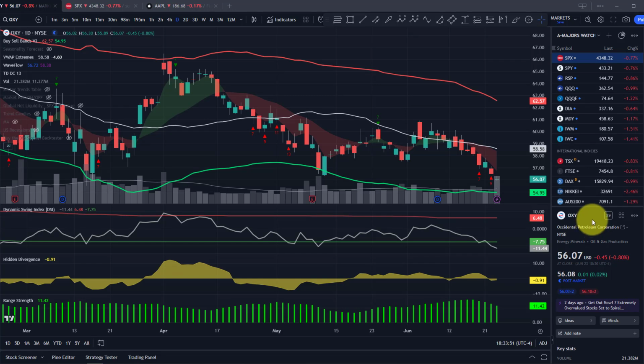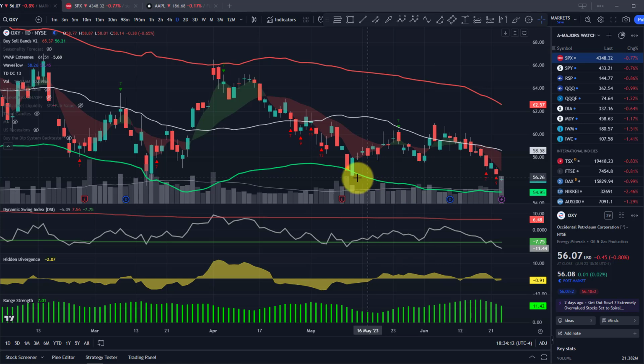And just looking at OXY on the daily chart here, it is looking a little oversold. We put on a spinning doji today with a bit of volume. The DSI is really oversold at negative 11. And we can see the downside momentum in the stock is stored on the rating strength here at 11.4. And it's sitting at this support level where we bounced back in May and in mid-March as well.